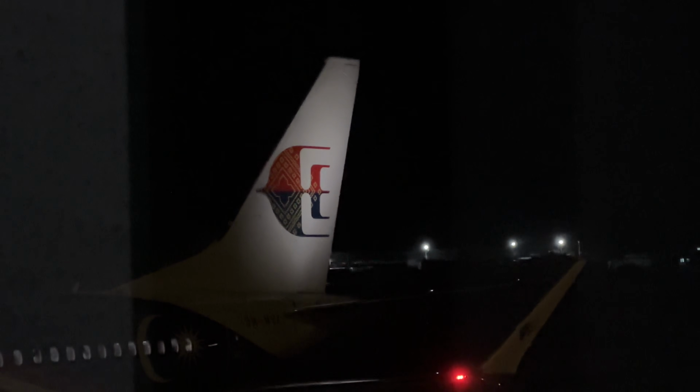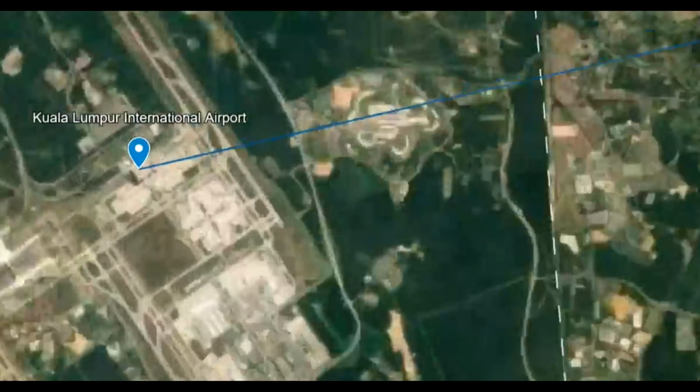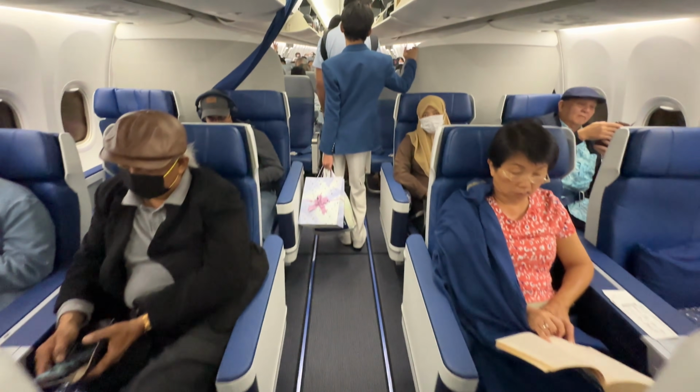Today, I'm taking on board Malaysia's National Airline on this short 2-hour domestic hop from Kota Kinabalu to Kuala Lumpur on their new Boeing 737 MAX 8. We'll see exactly how it's like travelling with the new Malaysia Airlines, from the seats to the brand new in-flight catering in economy class. Would I recommend travelling with Malaysia Airlines after their big refresh?